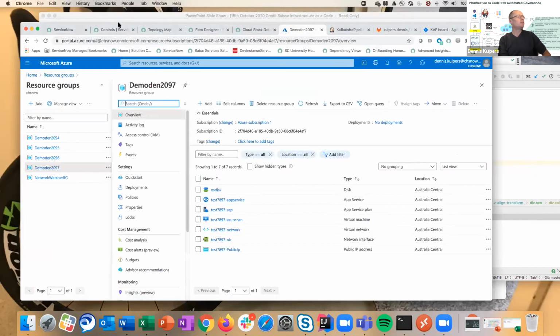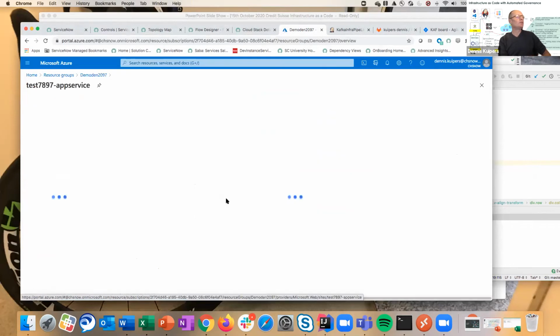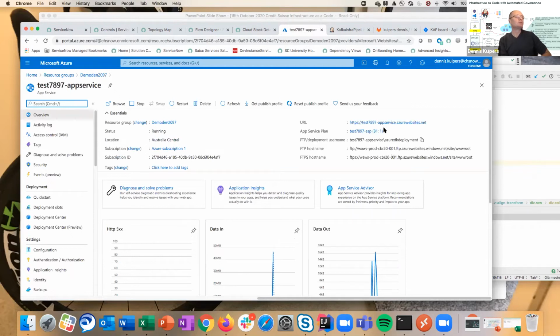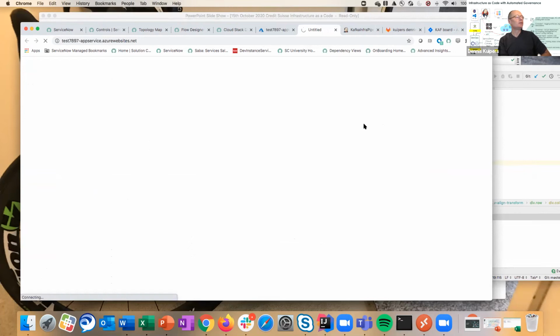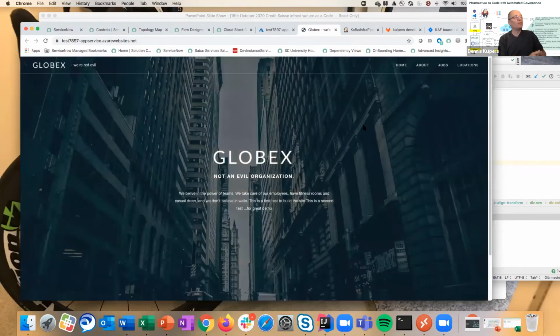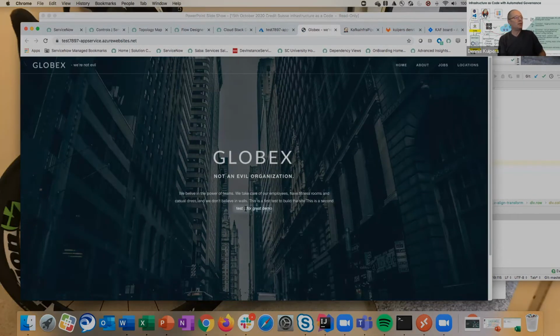Let's check if it's there, just by clicking on this one here, which is the application service. The application service does have a URL. It's this one here, so let's click on it and see how the website looks. What I have done in this case: Terraform has built the new infrastructure, but deployment has been done, in this case, through Jenkins, but it can also be done by Ansible playbook, for instance. Now, as you can see here, the demo shows up on the new website. So perfect, that has been done successfully.